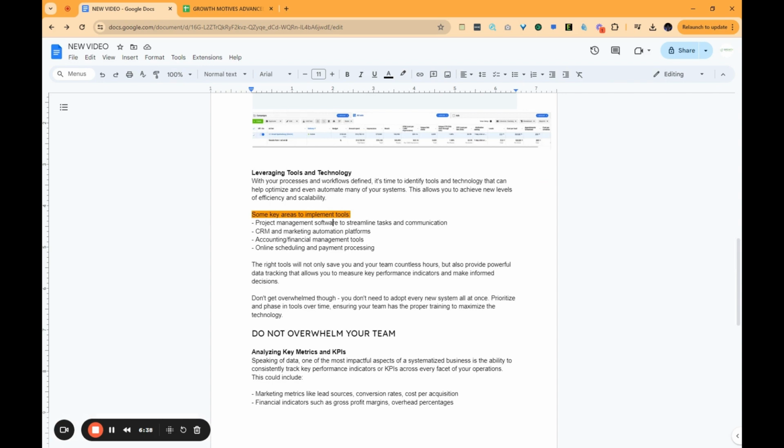Some key areas to implement tools: project management software to streamline tasks and communications, CRM and marketing automation platforms. This is basically GoHighLevel. This is what most businesses use, but feel free to use whatever you like. And if you're good with AI and you're good with systems, take action now. Accounting and financial management tools, and online scheduling and payment processing are also important, and I'm going to talk about this a little bit later.